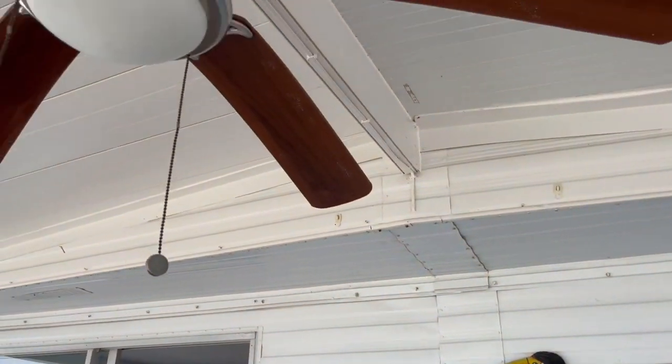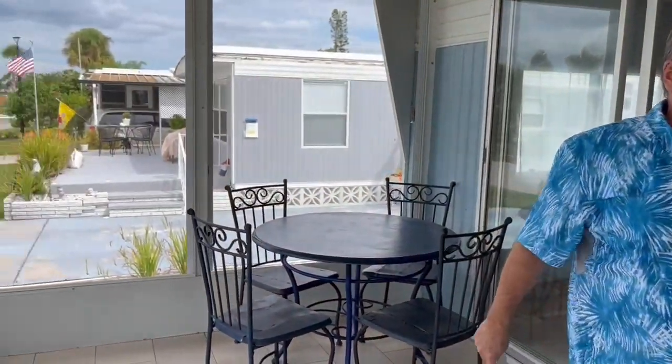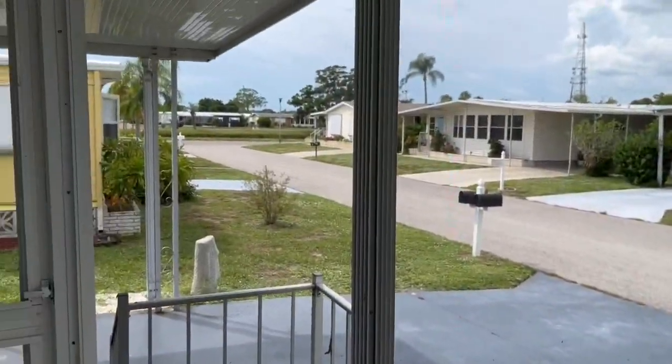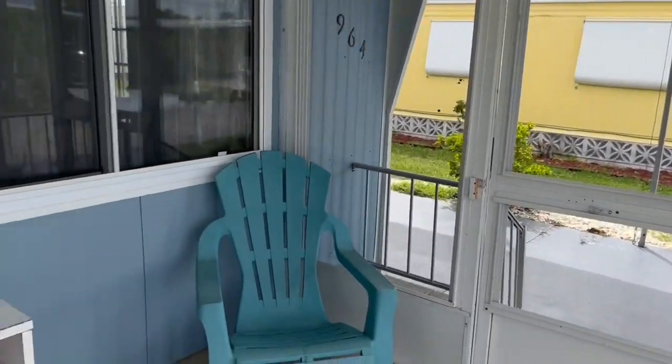So we're starting out here in this large front screened room, tile floors, all new screens, got a fan here. Just me and Toucan Sam out here and my camera guy. So all new screens all the way around. I was just telling Gene that you can actually still see the lake from here. It's not really lakefront, but a little bit of lake view, but it's not on the lake like some of our homes are. But hey, close enough so that you can at least see it. Pools in both directions, so good to go there.